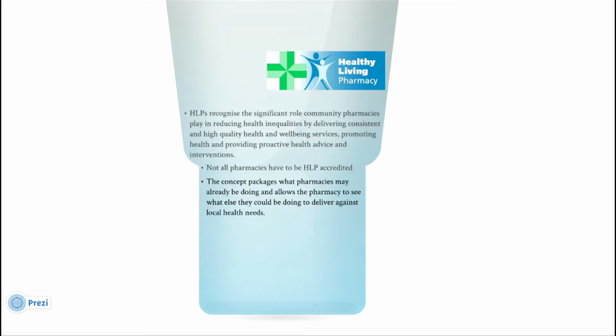Crucial to the concept is the role of the health champion, a role often undertaken by a healthcare assistant or pharmacy technician. Health champions have a national qualification designed by the Royal Society of Public Health, which provides the skills to support behavioural change in individuals who want to quit smoking, lose weight, or generally lead healthier lives.